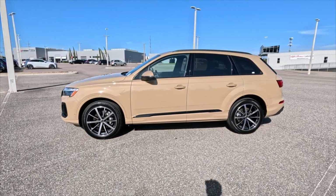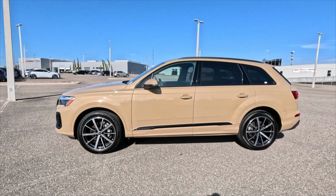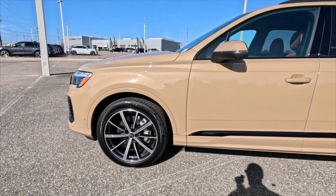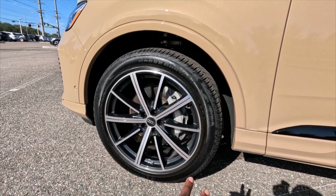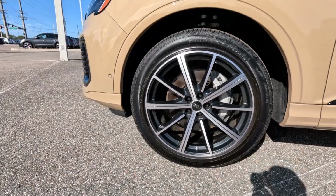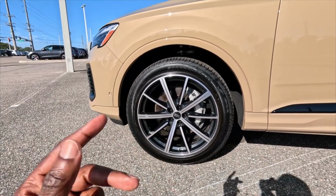Now, you get two black optic packages when it comes to the side profile. You get the regular black optic package that will black out some trim pieces, and you'll get the black optic wheel package, which we have here today, with 21-inch bicolor finished wheels and all-season tires, Cross Contacts to be exact, when it comes to these Continentals. But look at that wheel setup. I definitely think the 21s are needed to help fill in that wheel gap and give it a good stance, and this looks perfect.